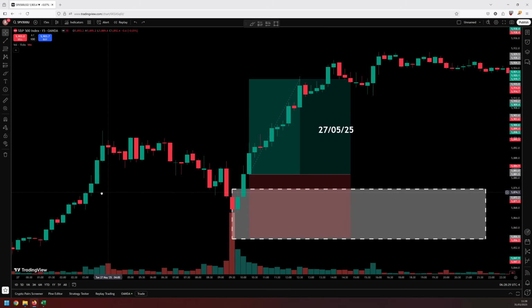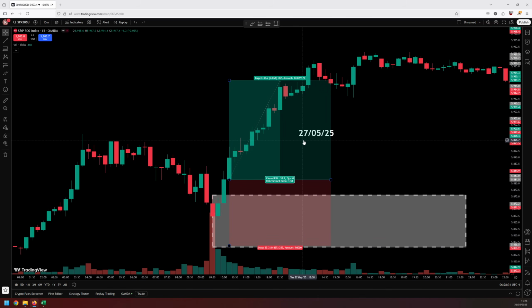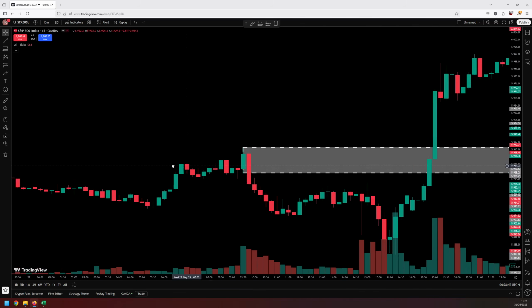Then we move forward a little bit again, and this is now Tuesday, 27th. Another strong breakout, and this one just kind of a textbook trade. It just continued, small dips along the way, but never really threatened the stop loss at all. So another profitable day. Then we move on to the 28th.